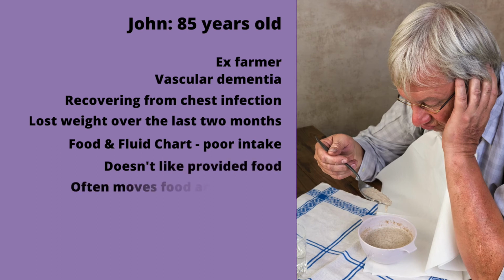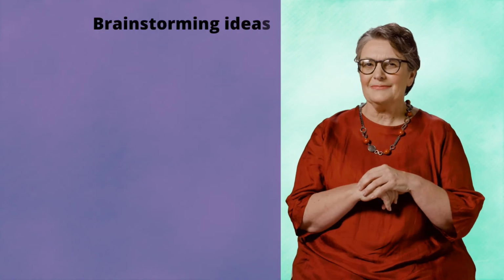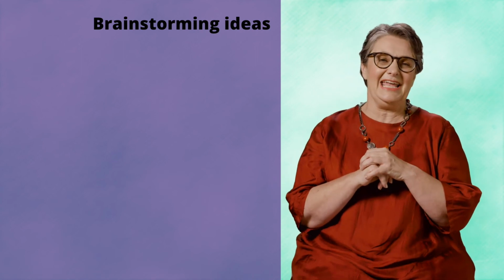He often just moves the food around his plate. John particularly doesn't eat well at tea time. His daughter brings homemade cake and club sandwiches when she visits sometimes, and he has no trouble eating these. What might be going on here? Let's just brainstorm. We want to think of as many possible reasons as we can.